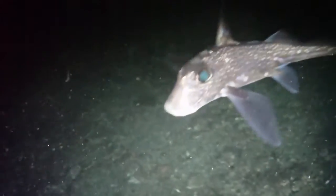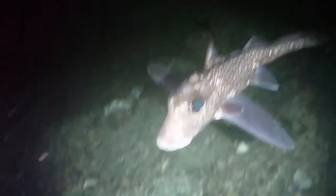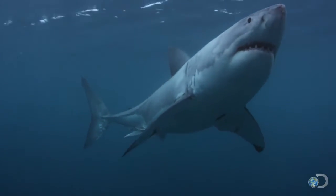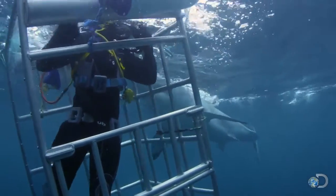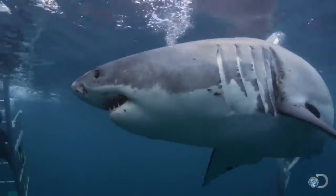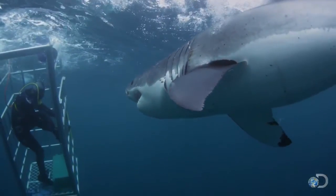The spotted ratfish is a relative of the great white shark and other cartilaginous fish like stingrays and skates. But don't worry, they won't eat you. They diverged about 400 million years ago during the Lower Triassic period.